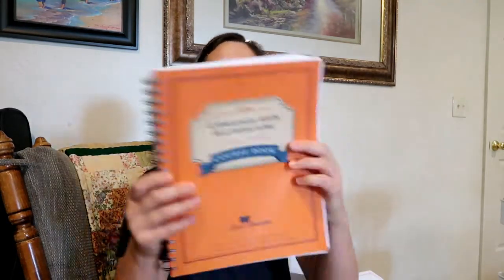This is her language arts curriculum for the year. On the front it says it includes literature, grammar and usage, punctuation, art, geography, spelling, vocabulary, and writing. So as you can see, it's a very comprehensive curriculum. And she is working her way through it.